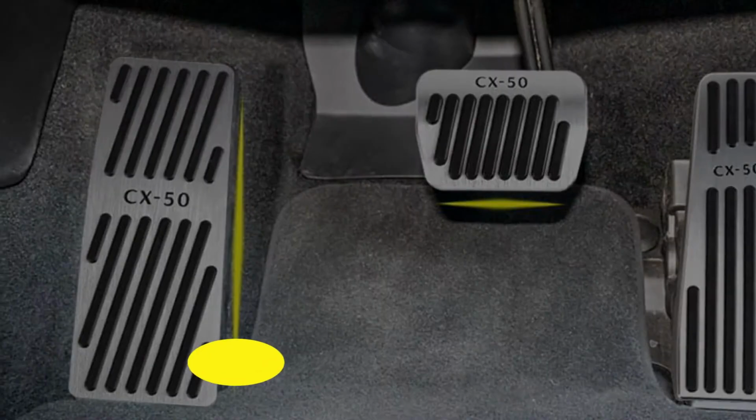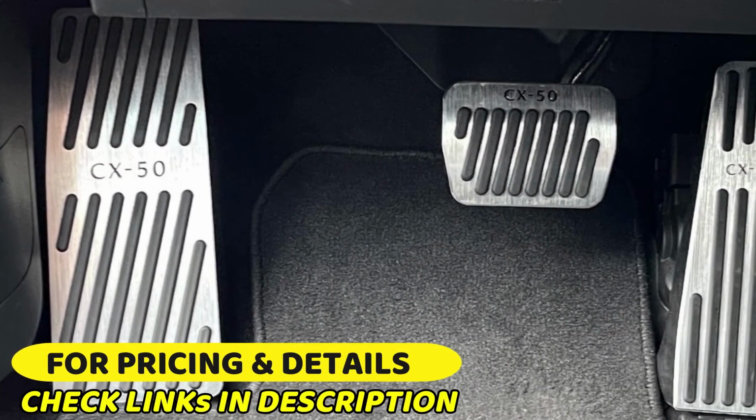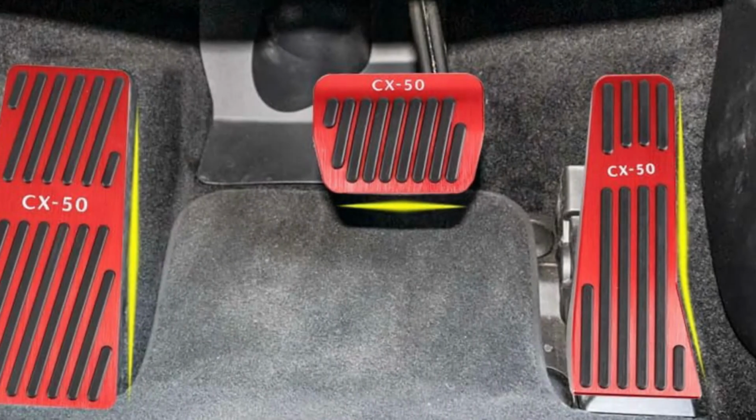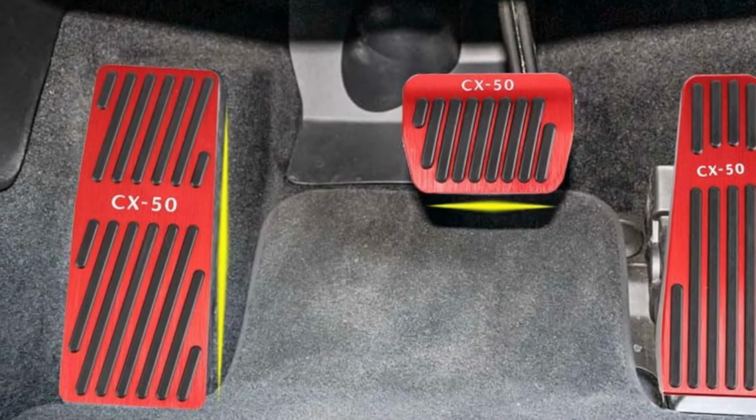Plus, they're easy to install with no drilling required. Just slip them on and you're good to go. It's a stylish, functional upgrade that puts performance right where it belongs, at your feet.